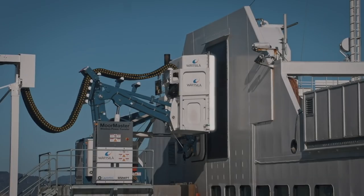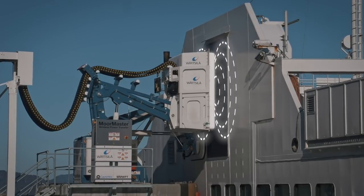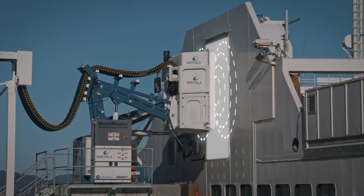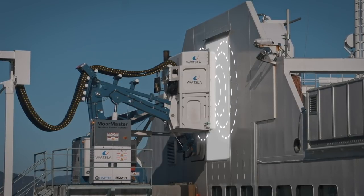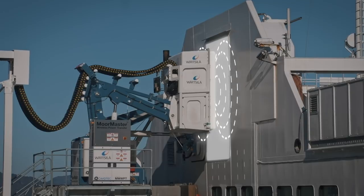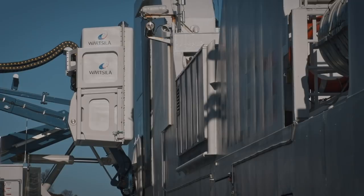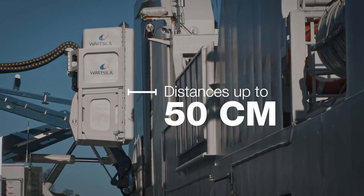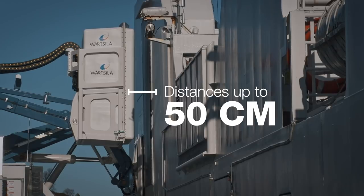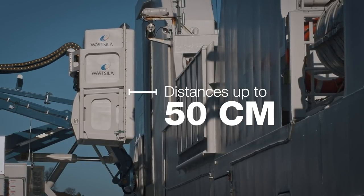The quayside charging unit transforms electricity into magnetic energy. The receiving plate on the ship's side picks up the magnetic energy, transforms it into electricity, and distributes it to the ferry's batteries. This unique system can charge a vessel with distances up to 50 centimeters between sending and receiving plates, a capability unmatched in the industry.